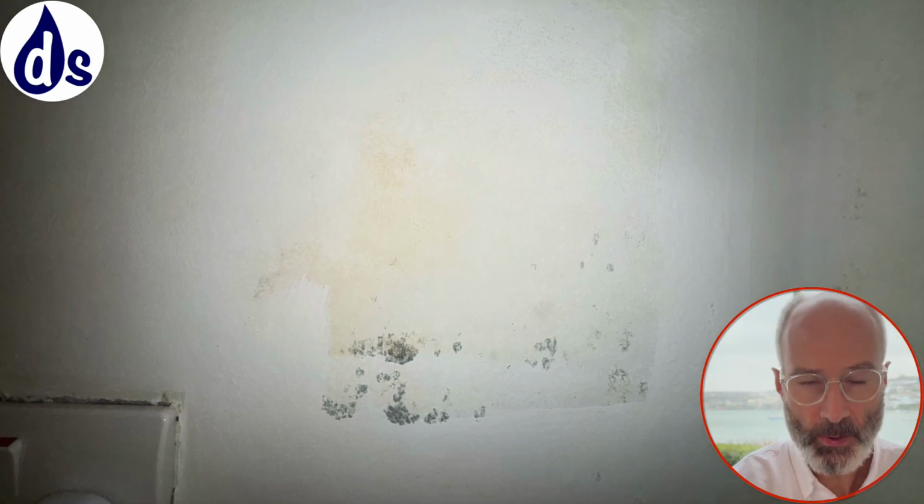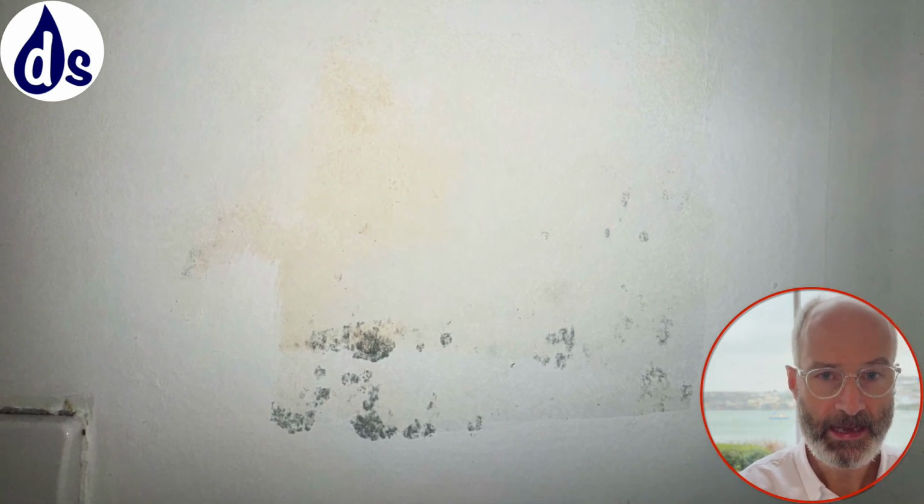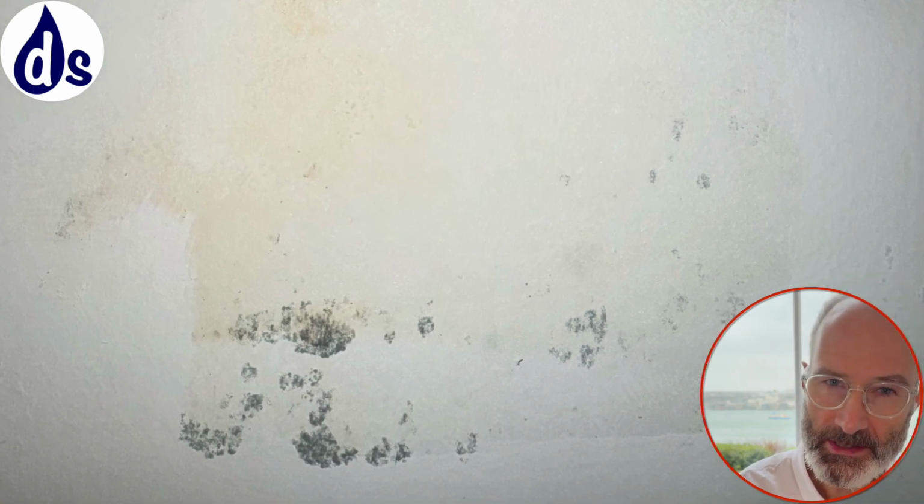So in summary, in this property, there's mould. Mould at the base of the wall. Very simple thing to know is if there's mould at the base of the wall, you don't have rising damp. In fact, rising damp is exceptionally rare in the UK.